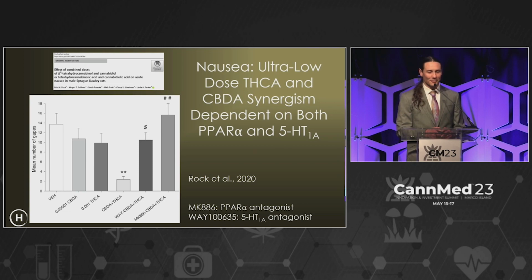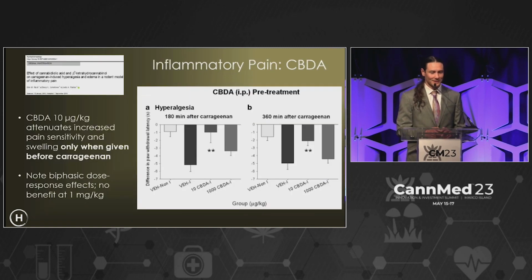So what about combinations? Here's a study that looked at ultra-low dose THCA and CBDA in combination for nausea. These are tiny, tiny doses, 0.00001 milligrams per kilogram of CBDA, another very low dose of THCA. These two doses on their own are not effective. Put them together and you see that they are effective with the bar graph that goes down in the middle. And then if you block the PPAR alpha receptor, you ameliorate that benefit, and if you block the serotonin receptor, it goes away as well.